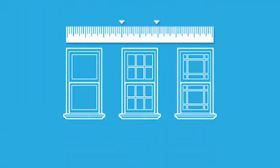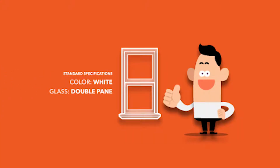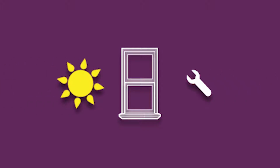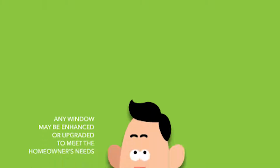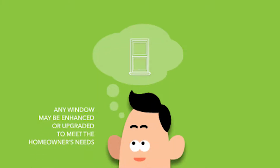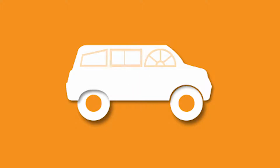Most vinyl windows, regardless of size or style, are offered in white with double-pane glass as standard. That allows the base window to be thermally efficient and maintenance-free, while offering the lowest retail price possible. From that point, any window may be enhanced or upgraded to fit the cosmetic, energy-efficient, functional, or budget needs a homeowner has. Just like optional leather interiors or navigation systems in automobiles, these optional upgrades on windows allow homeowners to create exactly the window they need.